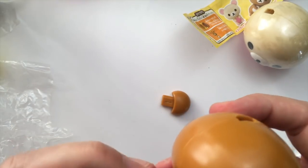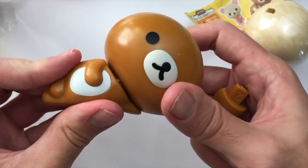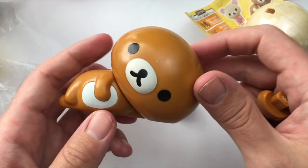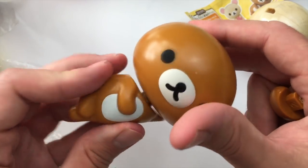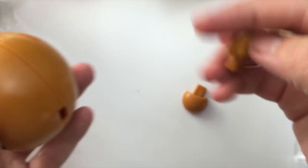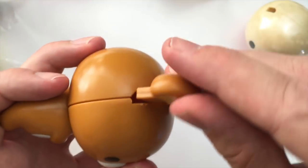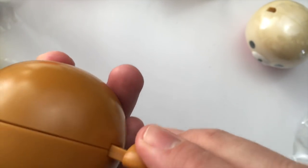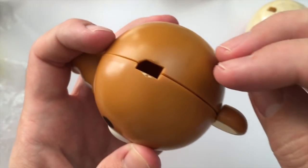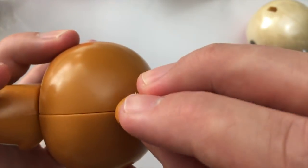So pop the head together. Pop the neck. There you go, little catch. Feels a bit loose, to be honest. There's one ear. Oh look, they're numbered. That's handy, isn't it? But the holes aren't numbered, so. Huh. Oh look, that's clever. It's got a little diagonal bit on it, and that's got a little diagonal bit, so that fits in there.